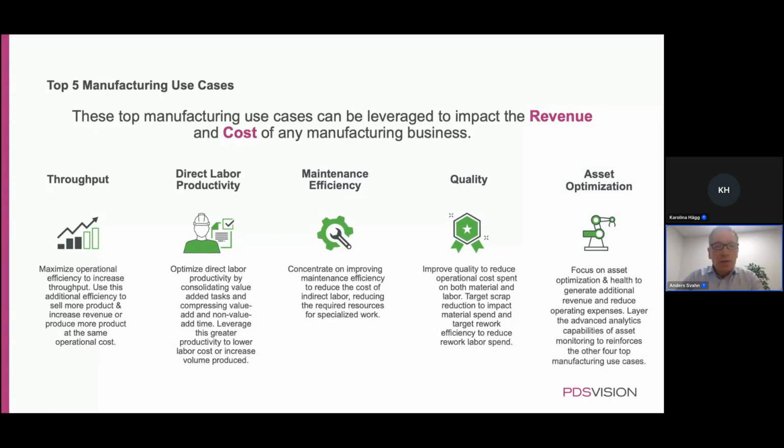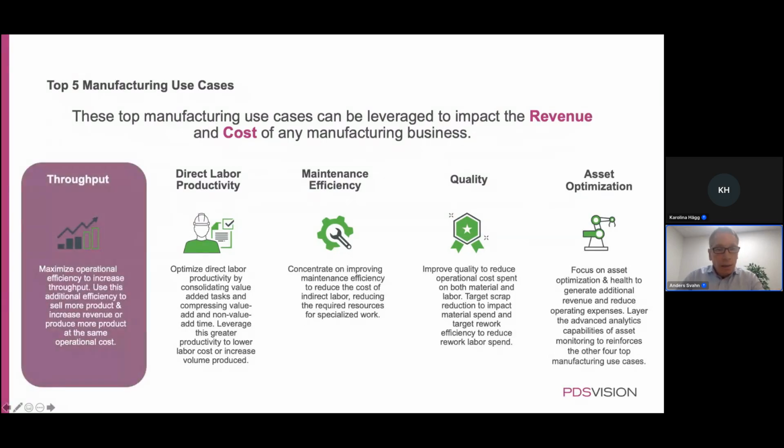But going into these five use cases, what really stands out, the most valuable one, is the throughput. Here it's about really optimizing and putting hours back into production to be able to increase volume and lower costs. So it's really about revenue and cost reduction.